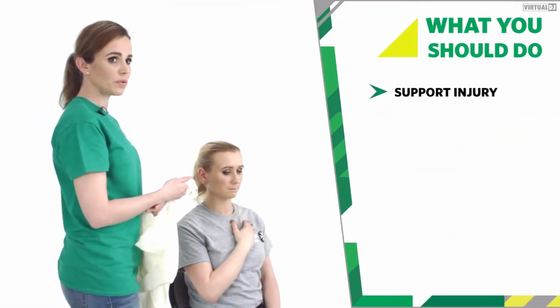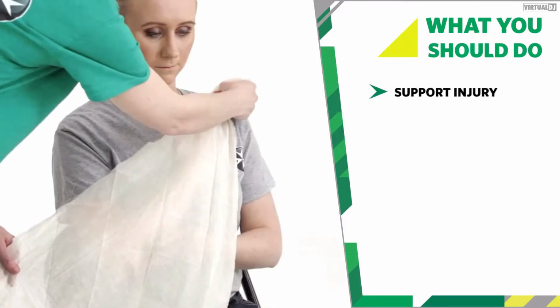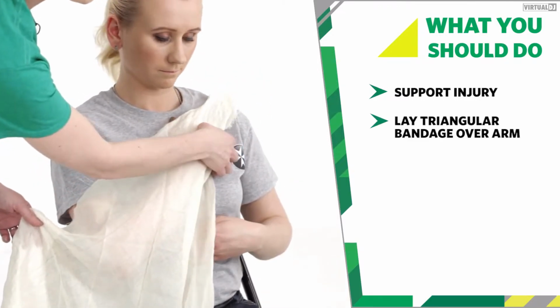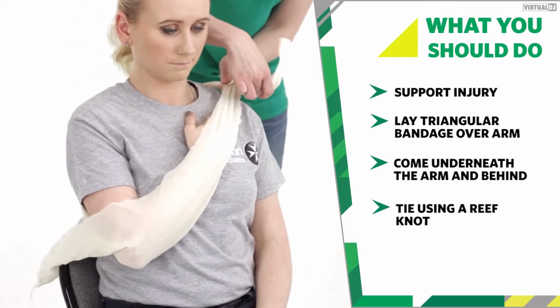To make an elevation sling, first ask the casualty to support their injured arm. If you just support it there for me, and their fingertips should be touching the shoulder. Lay your triangular bandage over the injured arm. Just get the casualty to hold it in place. If you just hold it there for me. Come underneath the arm, around the back, and then tie using a reef knot.